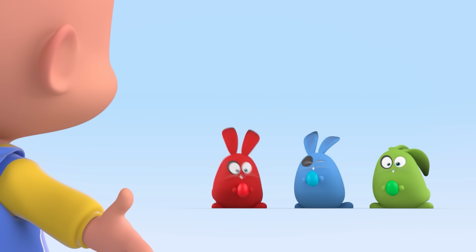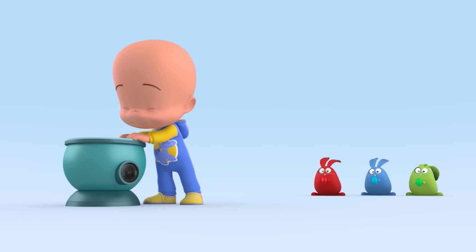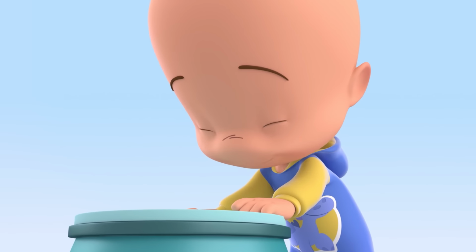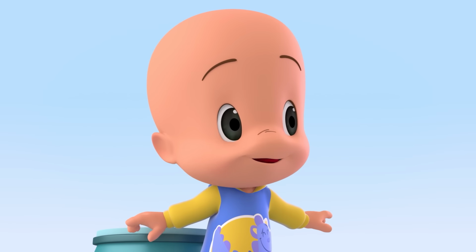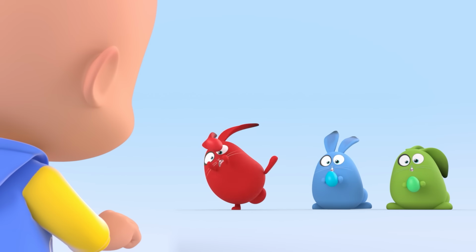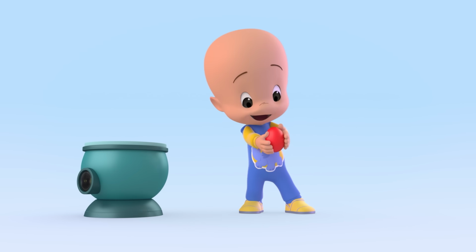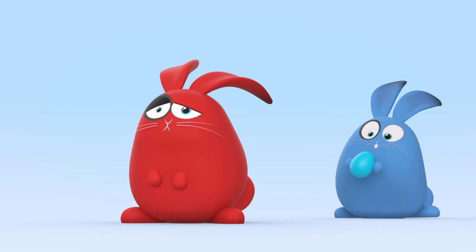Let's play. One, two, and three. Red rabbit. Red egg.